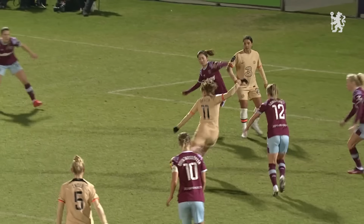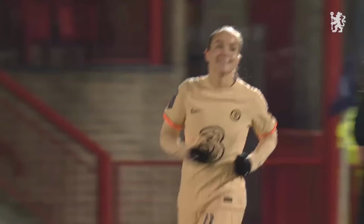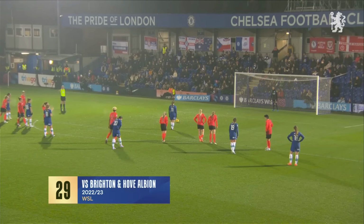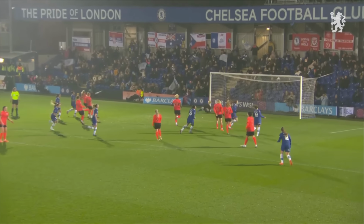We've known for some time who Arsenal are going to be playing in the final. It's Chelsea. It is a thumping win. Guro Reiten against Lydia Williams. 1-0 Chelsea.